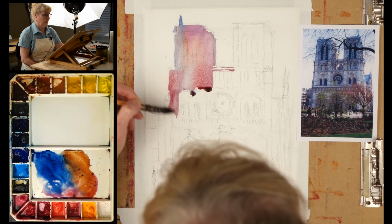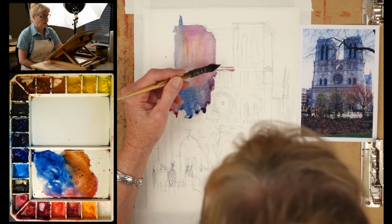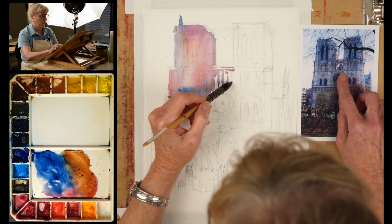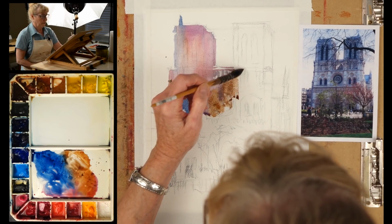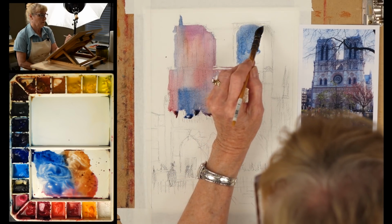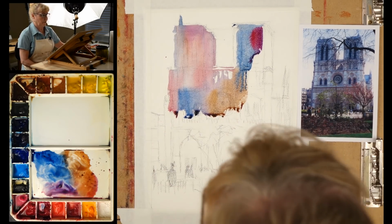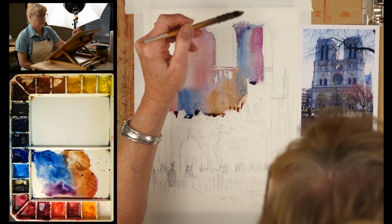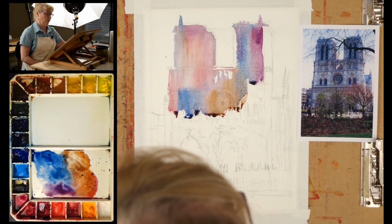And then once I've got that in, I'll come back and start to pay more attention to the details in here. I want to leave those whites that I can see right in here. I think that's part of the roof back behind there. There's some kind of a little pale tower back in there.